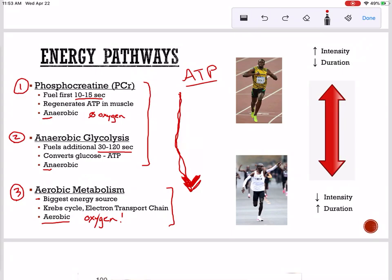All right. Last thing I want to point out here is we can see the types of activities that will rely more on the anaerobic metabolism versus the type of activities that will rely more on the aerobic metabolism. So up top here, next to the picture of Usain Bolt, he's a sprinter, right? So at very high intensity activity, like a sprint, Usain Bolt is known for his 100-meter sprint. He did the 200-meter as well. What was his 100-meter world record time? 9.5 seconds or something like that. So at 9.5 seconds, he's obviously utilizing the phosphocreatine system.